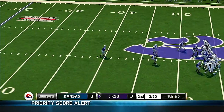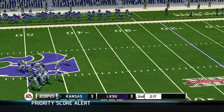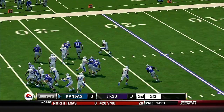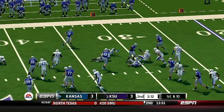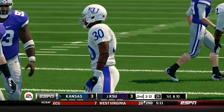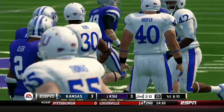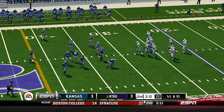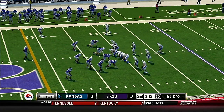The defense looks like they're going to send in the cavalry on this one. Got the corner. Irons fields it at the 13. Tackle made at the 31. Return for a gain of 18 yards. They've been like a couple of fighters feeling each other out so far. Let's see if they start to open it up a little bit more now.